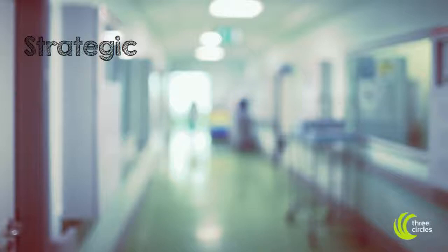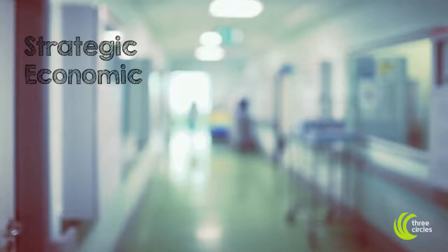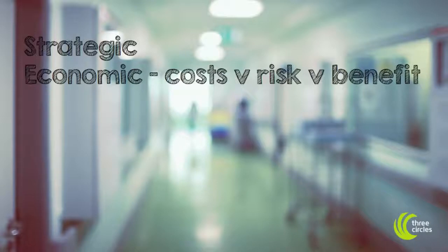To answer these questions, the 5-case model will be used. Strategic. Is the proposal needed? Will it further the aims and objectives? Why change what we do today? Economic. Is it value for money? Has a range of options been considered? Is it the best balance of costs, benefit and risk? Does it save money in one area whilst increasing costs somewhere else?